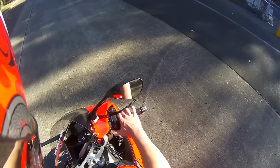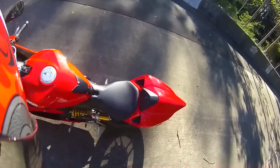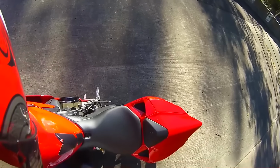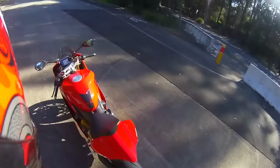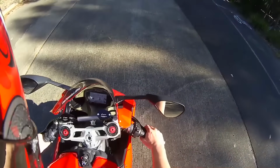Oh. Fire out, so loud. So it's got two exhaust pipes on this bike as well, one on each side. It is very loud. Now let's take it for a few more runs.